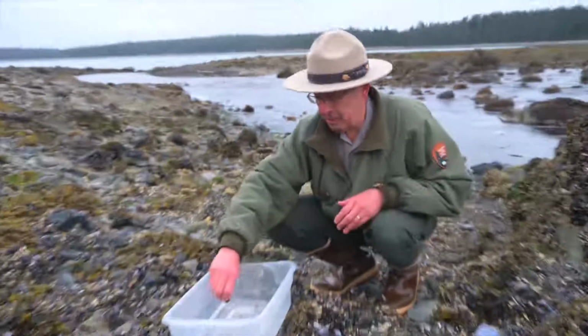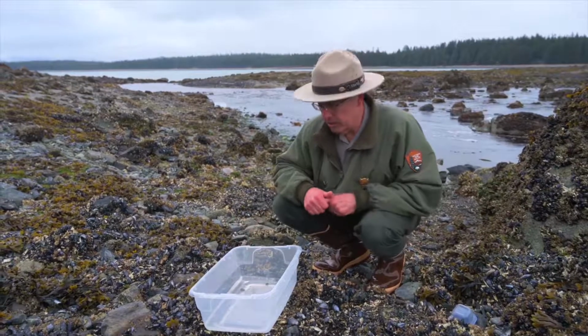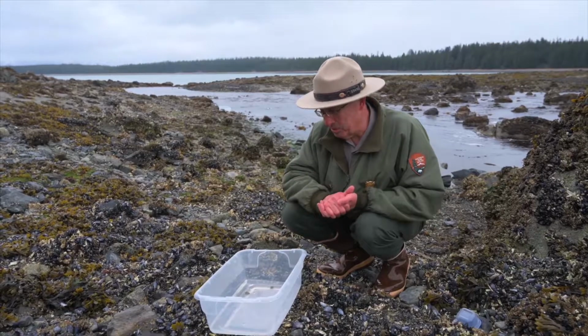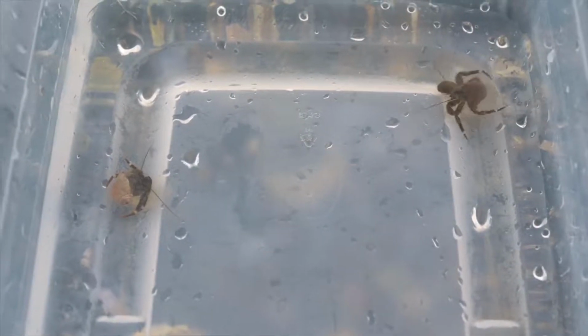But should I put it into a little drop of water, a little pool of water, they will quickly start becoming active. And as I say that, they are both in their shell. Ooh, here comes one out, and he will start walking around. Cut to a close-up of the 2 hermit crabs in the plastic tub, shuffling around.